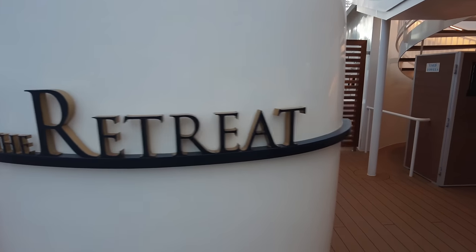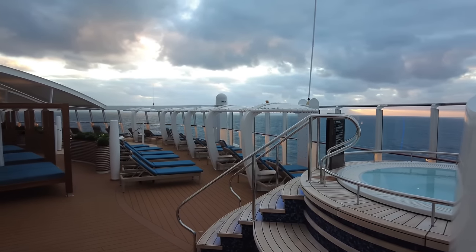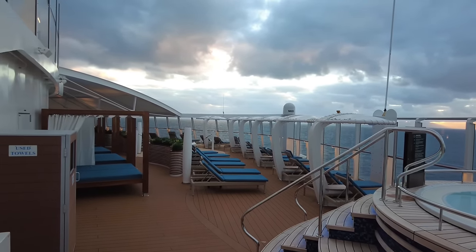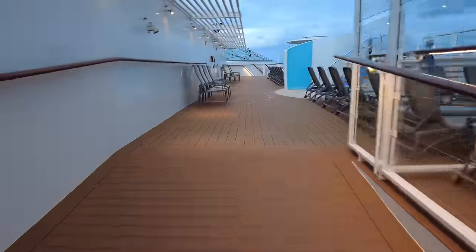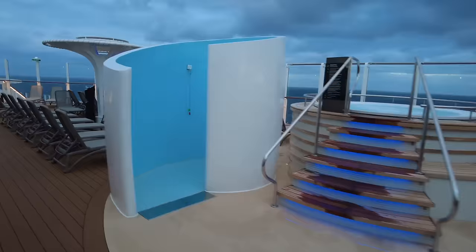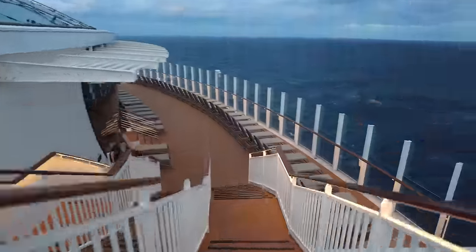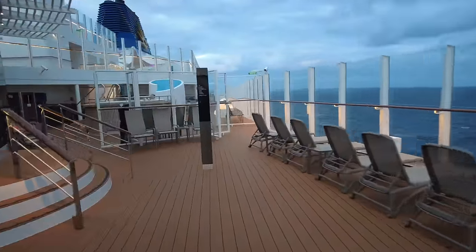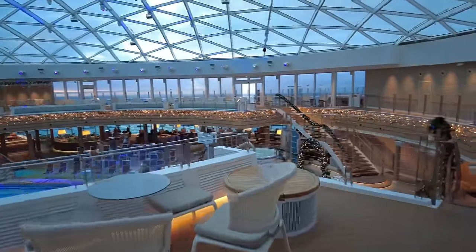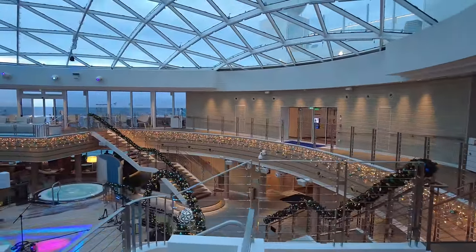If you're looking for that more exclusive and quiet experience, why not check out the Retreat at the forward of deck 18. Oh look, another hot tub. This is the deck 18 view of the Sky Dome. You can't deny it, it is really quite impressive.